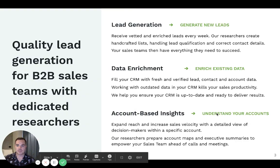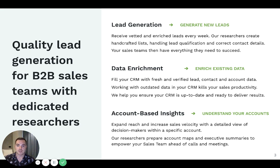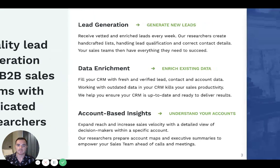And just to give you an idea of what it is that TaskDrive does for those who aren't familiar with us, we offer a lead generation service for B2B sales teams through dedicated researchers, and we help companies in 3 main ways. First of all, through lead generation, so building out net new leads of prospects to contact, which is pretty much what we're going to talk about today. We also help from a data enrichment point of view. That's if you already have existing data, we can clean it, make sure it's up to date and hygienically clean, as well as append additional data points that you may not have. And also we help companies that have an account-based approach with insights into their accounts, doing the research that their account executives shouldn't be spending the time doing.